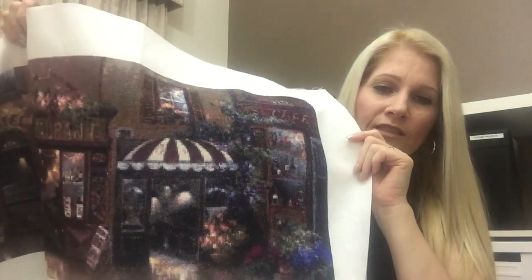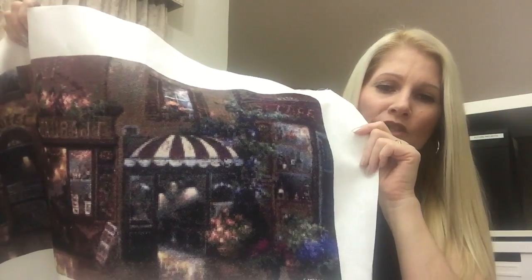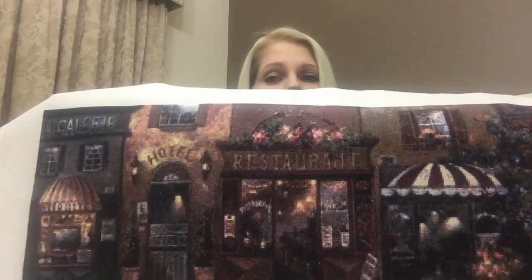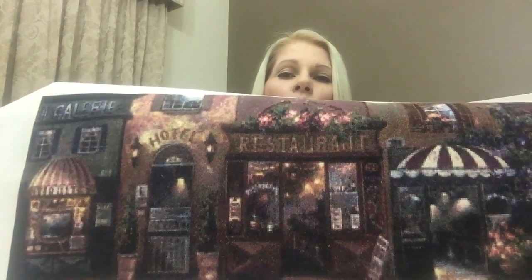The finished design size is 11 3/4 inches by 28 3/4 inches. And this is on 14 count white Aida. So for those of you that want to know if you can stitch a Heaven and Earth design on 14 count, yes you can. You won't lose the detail. But knowing what I know now, the smaller the count, I think the better the detail is.